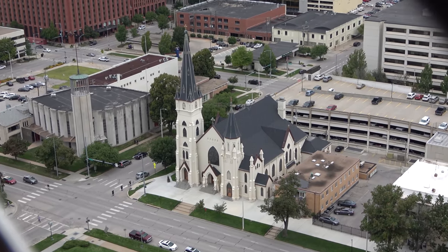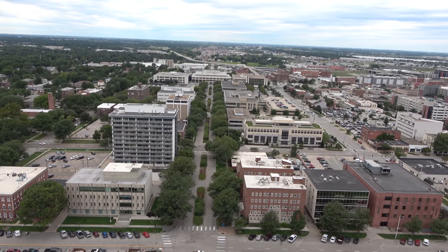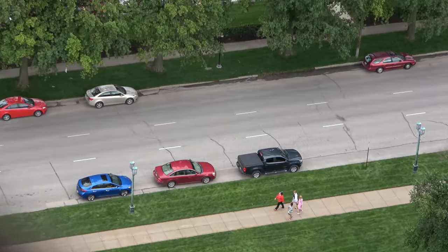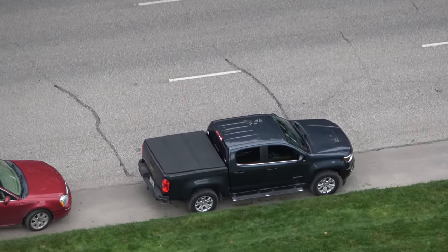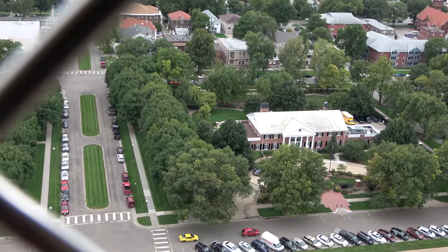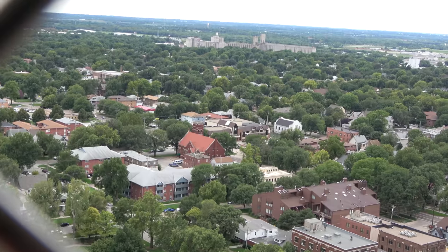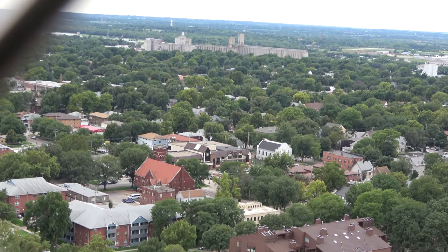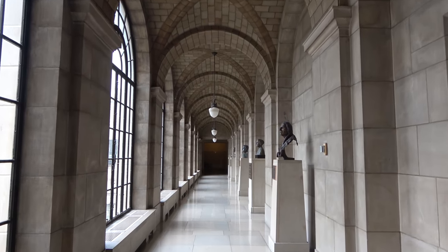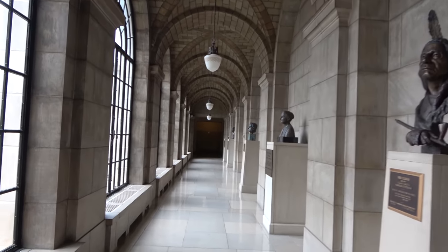There's St. Mary's Catholic Church, Lincoln Mall, there's the Colorado parked down there, the First Christian Church, the Governor's Mansion. That industrial-looking building is the ADM grain elevator and milling facility. It is a nice building to just walk around and explore.